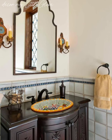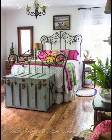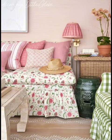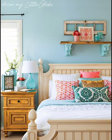Vintage finds are a staple of country cottage decor, adding character, nostalgia, and a sense of history to your space. We will explore how to incorporate vintage furniture, accessories, and textiles into your decor, from weathered wood accents and antique mirrors to embroidered linens and floral china. We will discuss the art of thrift store shopping and flea market treasure hunting, as well as tips for incorporating vintage pieces into your modern aesthetic for a curated yet eclectic look.